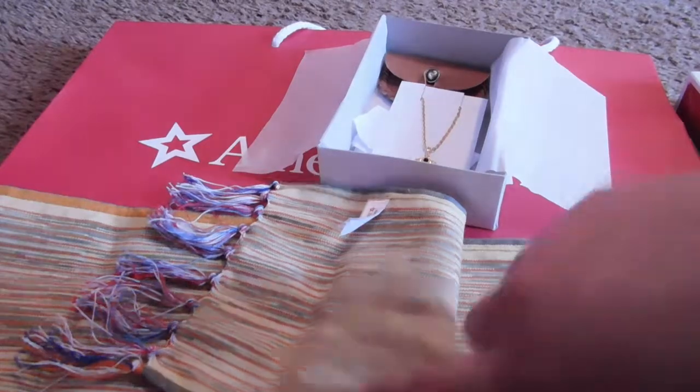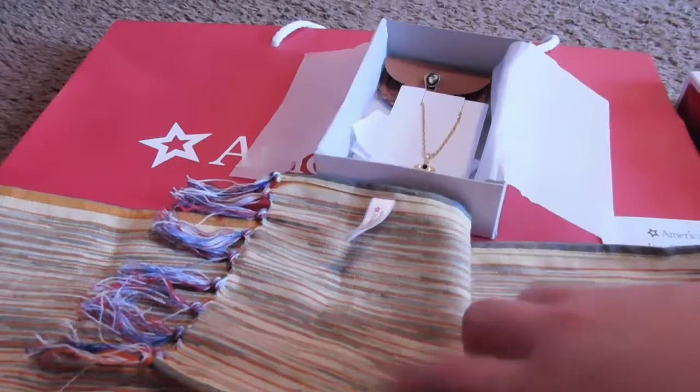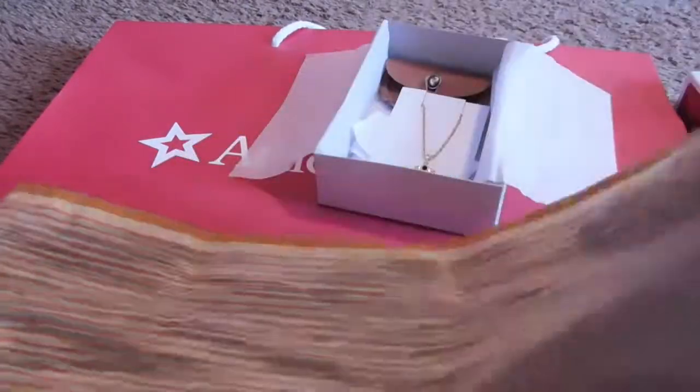It's just colorful here. It's red with some green, blue, and orange mixed in here, and yellow. It's just very beautiful and a nice texture.